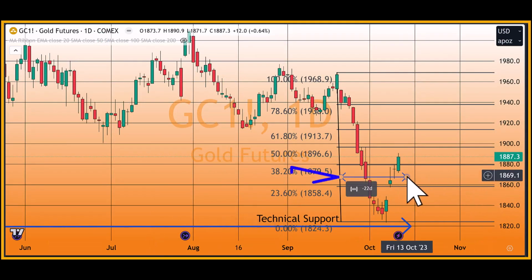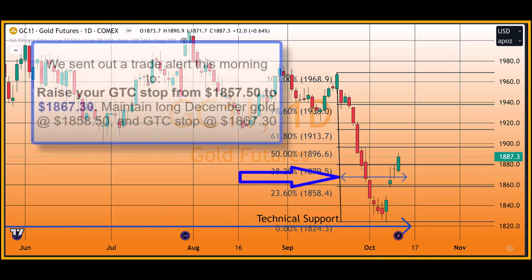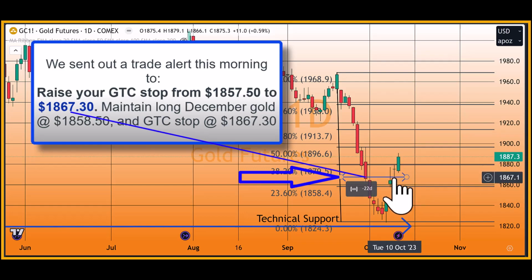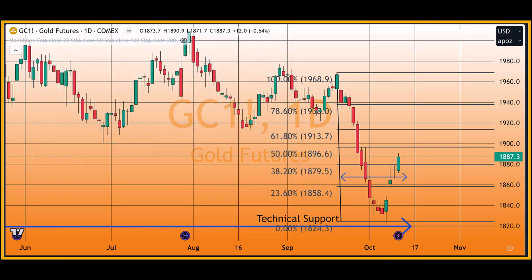This thin blue line represents the trade alert that we sent out this morning, recommending that you raise stops from $1,857.50 to $1,867.30. That is this price point here, and it puts it well below today's low as well as near yesterday's low, with tomorrow's CPI report expected to have a positive influence for gold. If correct, we should see gold challenge and try to push through $1,900 per ounce.